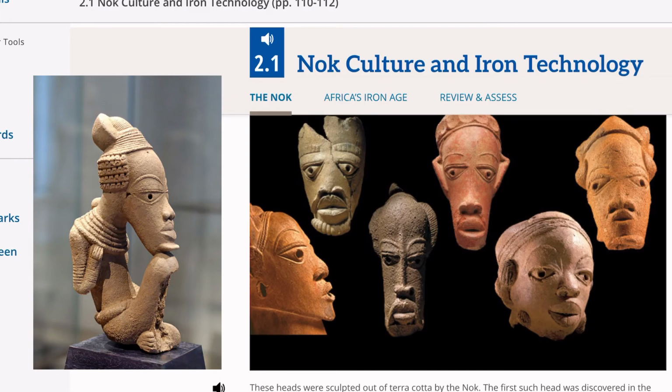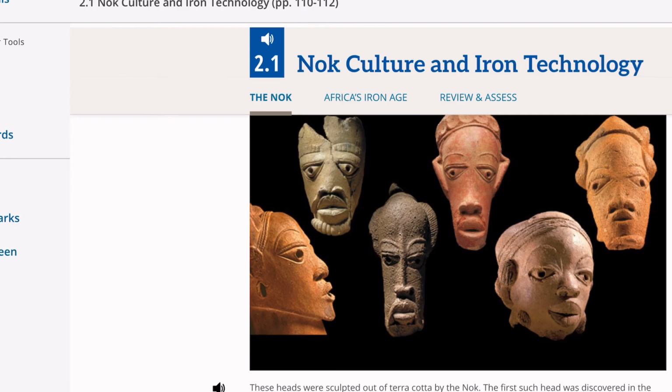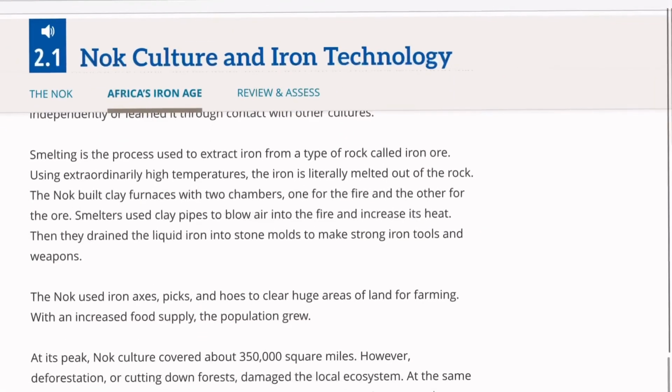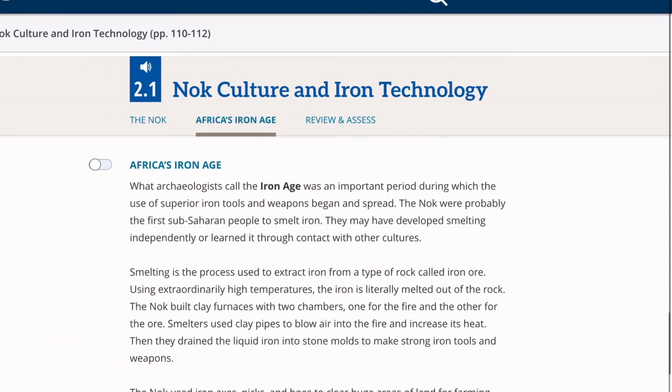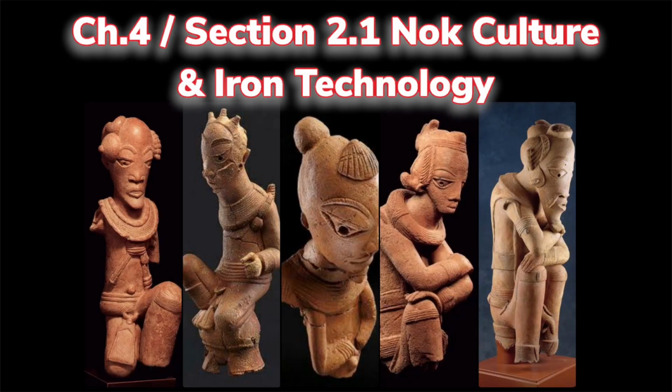Now, to summarize, number one, iron smelting and the clearing of land brought change to West Africa. In what sense? That's for number two. Iron tools enabled the Nok to clear the land to grow more food, and as a result, the Nok population expanded. Number three, the Nok used clay to create a distinctive form of sculpture. So that's our first lesson in Section 2, Chapter 4, and go ahead, answer the review and assess questions.